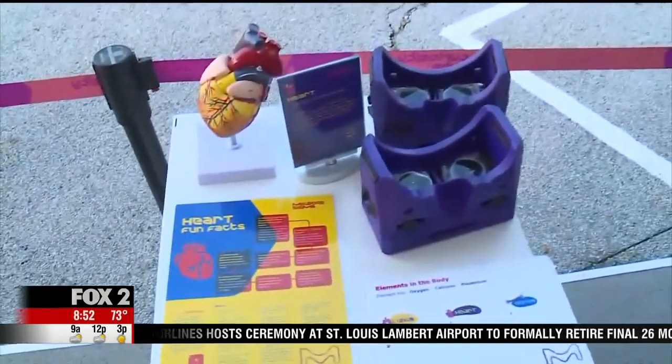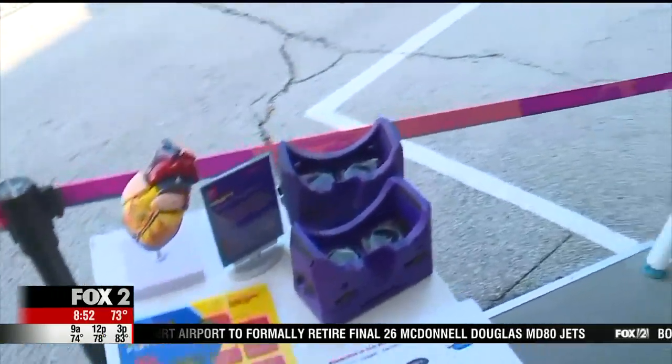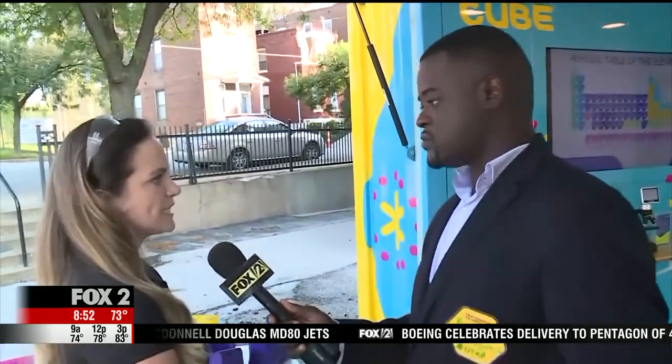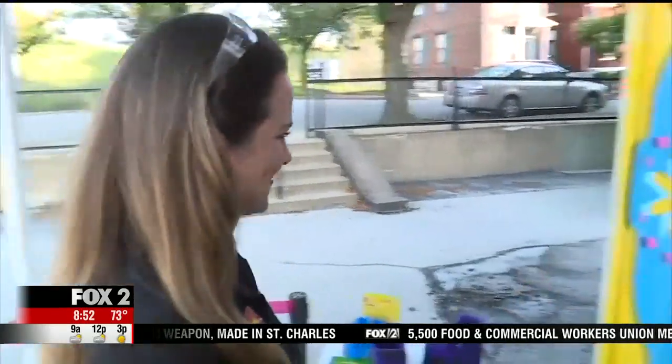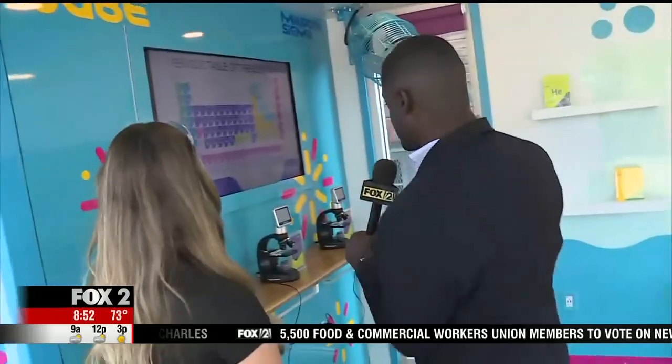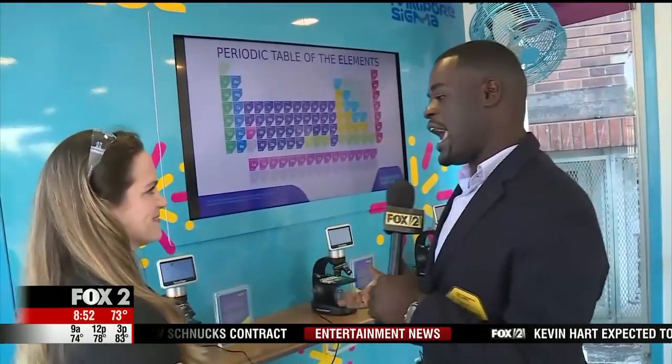And what does it mean when it comes to students actually having the ability to use these types of tools? So we just want to expose them to different types of science tools and technologies. A lot of students don't have this opportunity to be able to use microscopes and virtual reality. So our main goal is to spark curiosity in those students. Absolutely. Let's move on over here to the microscopes as well. Some of these are just not available in classrooms, especially underserved classrooms. So having this available for them, what are the students' reactions?